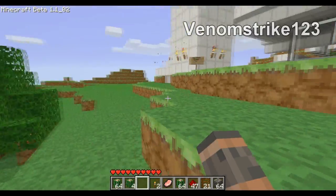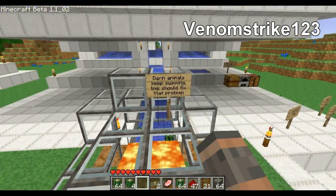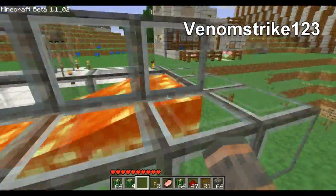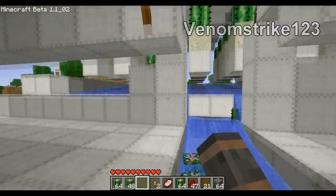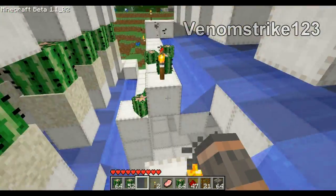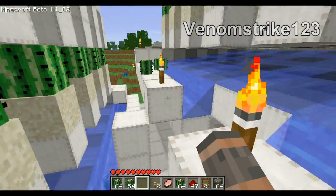So right here we have Venom Strike 123, and this is by far the funniest building I've ever seen. If you guys don't know, this is a cactus growing machine. So what you see here is that little pressure plate. Alright, I'll show it to you guys later, but usually, for those of you who don't know, cactus has to be free. The surroundings beside a cactus cannot be taken. It's got to be completely full.